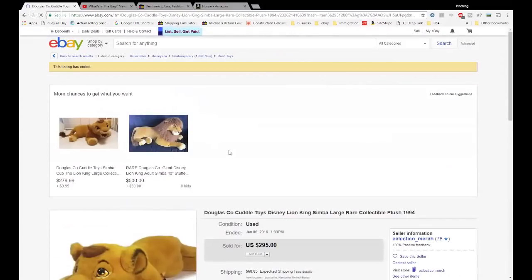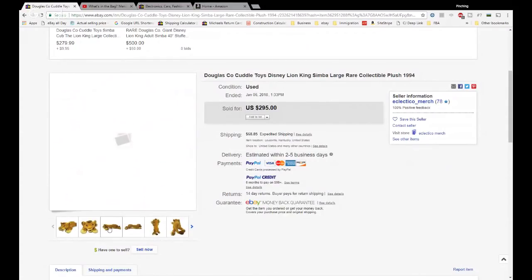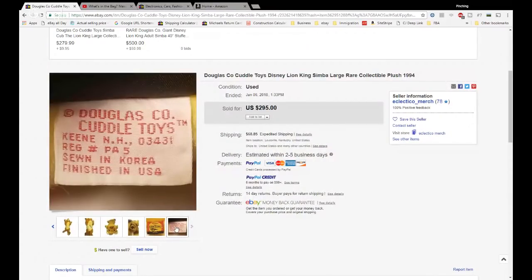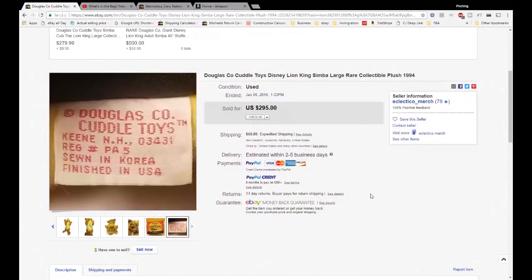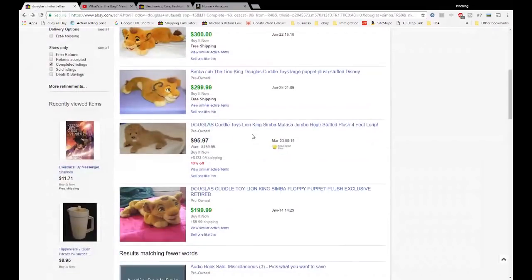Consistently selling for $300. I'm trying to see the tag on this one. It looks like it just has a regular Lion King tag on there. And now you can see it says Douglas Company. That's also a tag that I'm not familiar with. I guess the newer Douglases are what I'm thinking of when I think of the ones that are embroidered. But you can see Douglas Company right there. And this one also has the Lion King tag. $19.94, consistently selling for right around $300. So keep an eye out for those.